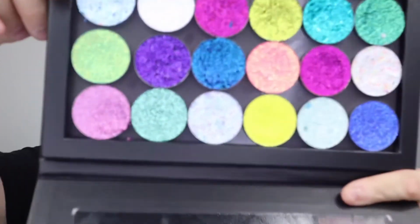They do retail between $15 to $20 each shade, so that's why it's quite an expensive palette. I actually got this palette and the shades at 30% off, but it's still quite expensive, even with that discount, for 18 shades. But I'm really, really happy that I got these. I picked out all the shades that I know I would love.